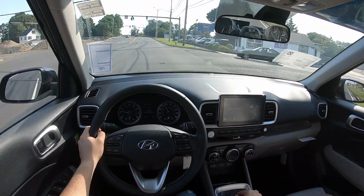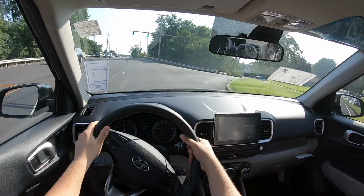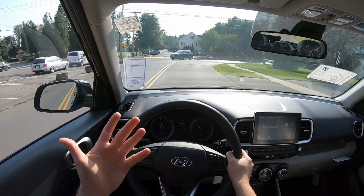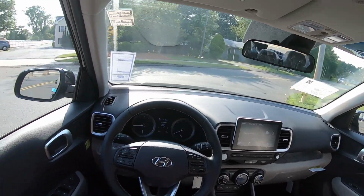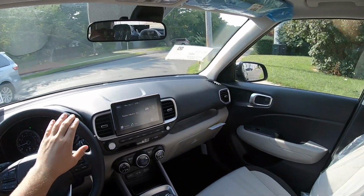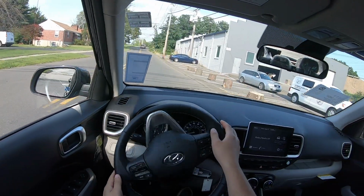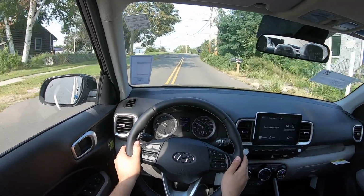It does have plus and minus, so you could shift down, shift up. And yeah, that transmission is definitely responsive. Does have an IVT or a CVT. Doesn't actually have real gears, but it is definitely a good IVT/CVT transmission. We're gonna go ahead and test the turning radius. The turning radius is phenomenal in this Venue. The steering wheel is wrapped in leather, which is beautiful for $22,000. I think that's very good.